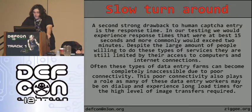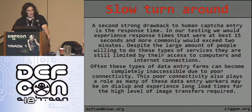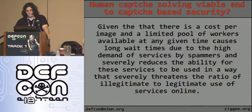Often these types of data entry farms can become completely inaccessible due to the poor connectivity, and this poor connectivity also plays a role as many of these data entry workers may be on dial-up and experience long load times due to the high level of image transfers required.